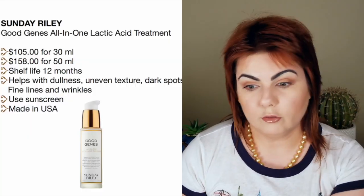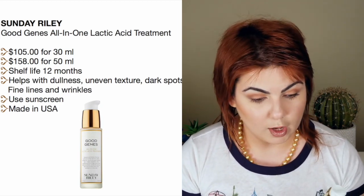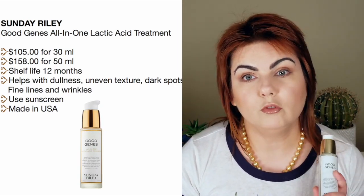My skin is really great. It helps with improving my skin's condition. It makes the cells turn over faster. I'm going to link the information to the right of me so you can see the pricing and how much you get in the product. I find that getting a larger size is a better deal unless you want to try the product.